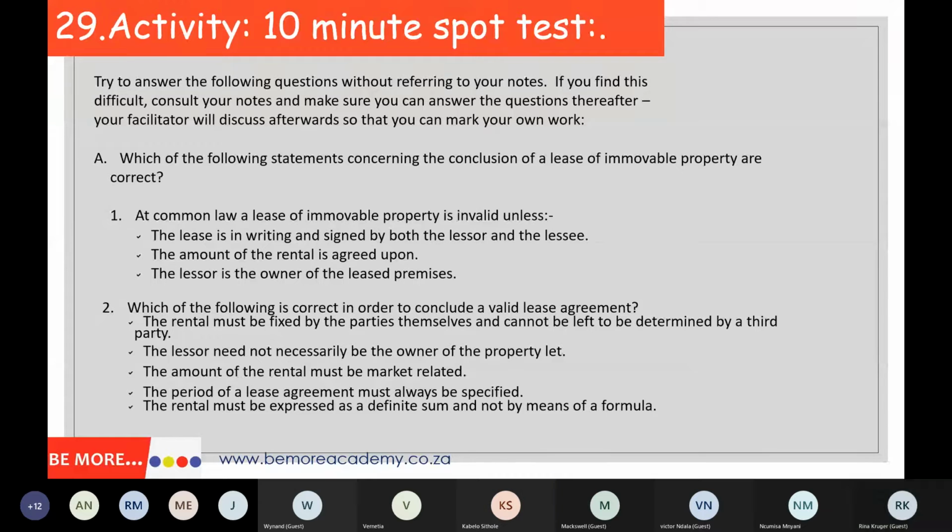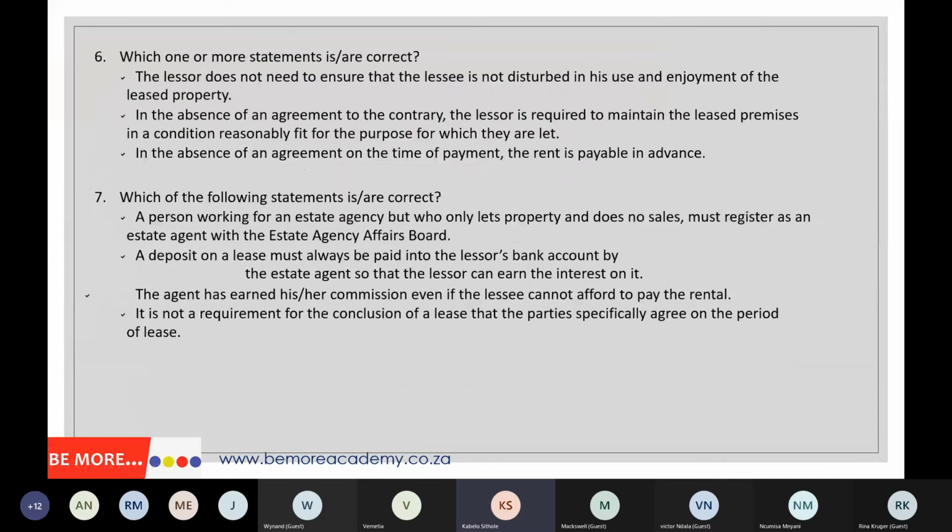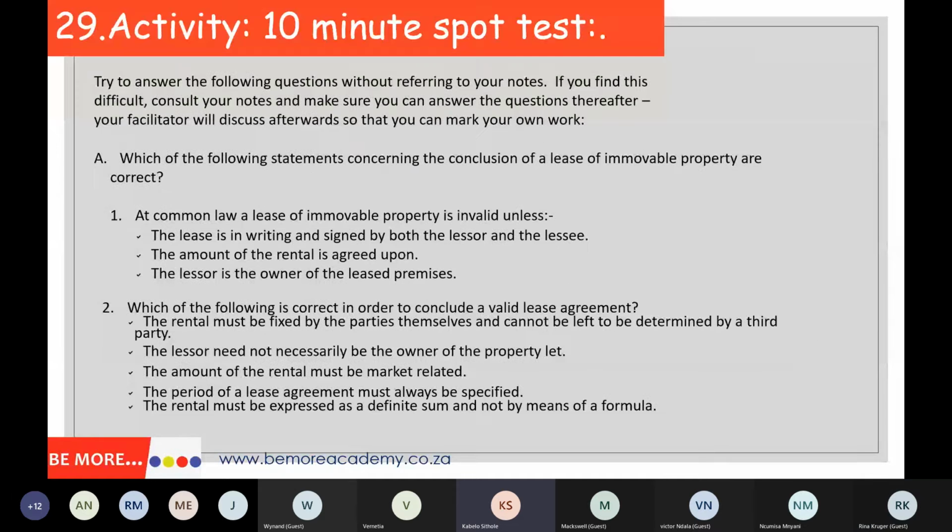The lessor need not necessarily be the owner of the property let. You say that's wrong. So meaning the person who leases out must be the owner. Yes. The owner must give you the mandate. I cannot take Nomisa's property and rent it to you just because I like to do it. She must give permission to do so.